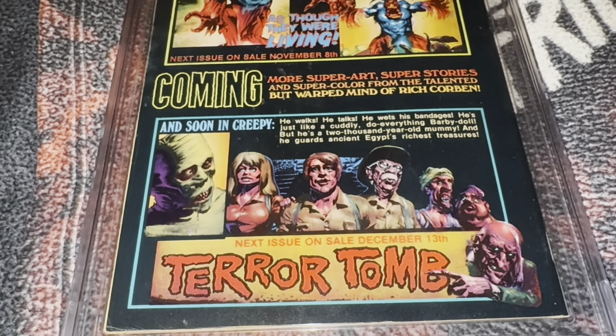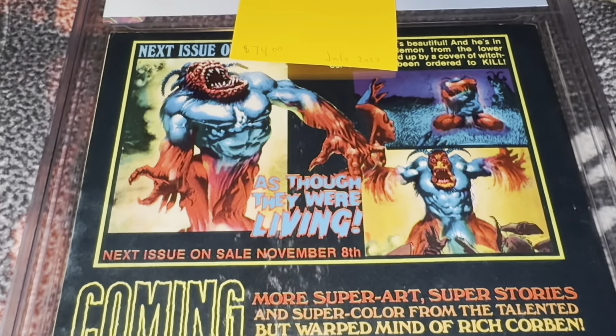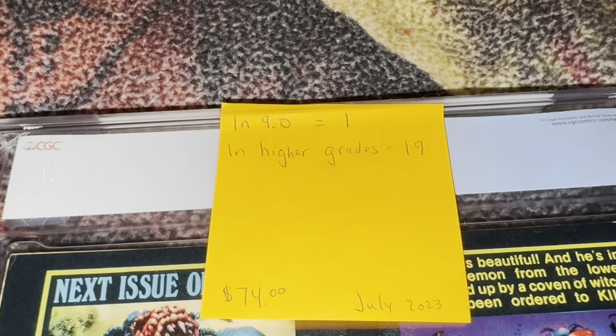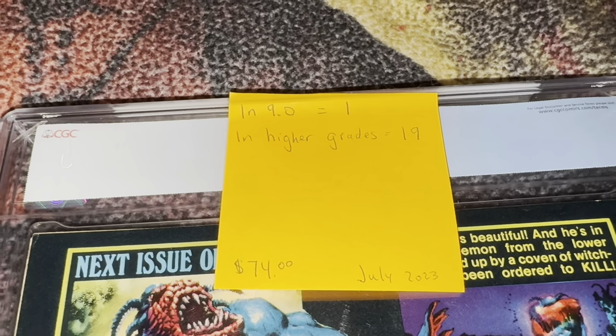Next issue on sale, Terror Tomb. That looks great. So in 9.0, there was only one listed, which is this one, higher grades, 19.